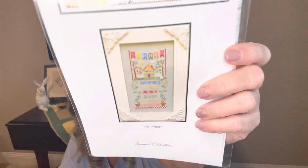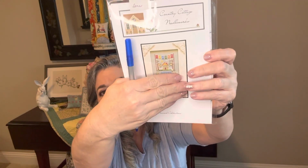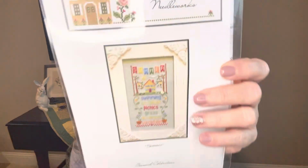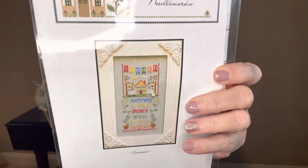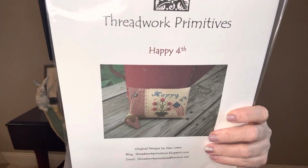This is one of Sally's, I think, that she sent. And I think I own it for myself. So this is Summer by Country Cottage Needleworks. So dang cute. And I think Priscilla and Chelsea, maybe one of them just did this part. Was it Chelsea that just did this part? Maybe? But it is adorable. So use the word summer for that one. This is Threadwork Primitives, Happy 4th, which is beautiful. Use the word happy. Like if you're happy and you know it, like that.